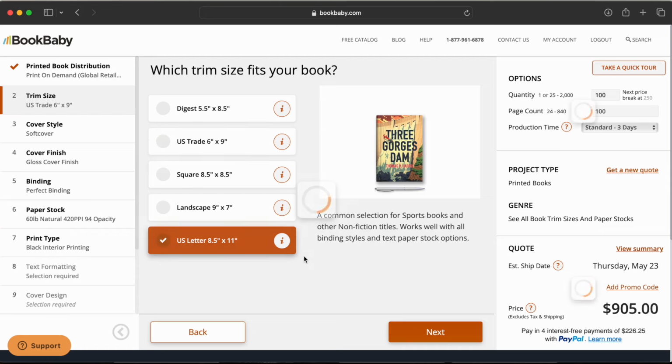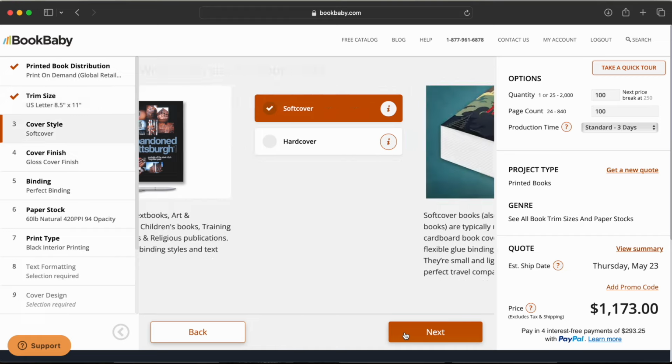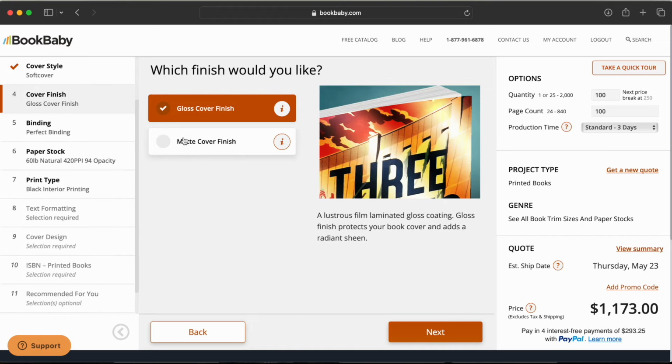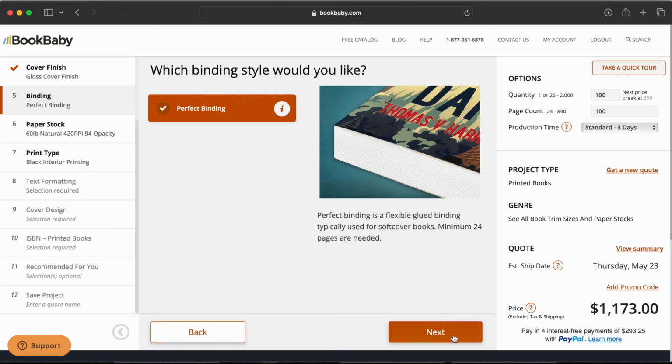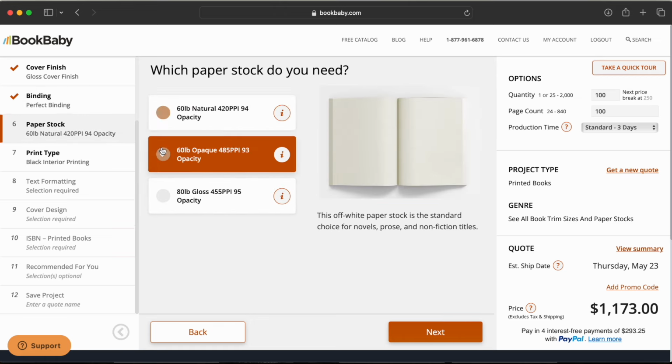Say this is my trim. Say I want a quantity of 100, a page count of 100, and a production time of 3 days. Then the cover, soft cover for me. I believe I chose a glossy cover finish, and then perfect binding. For paper stock, I chose the opaque.